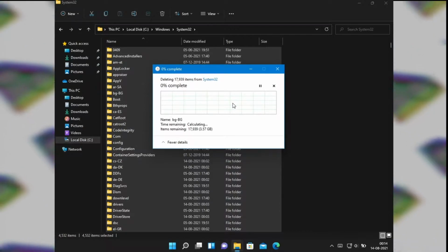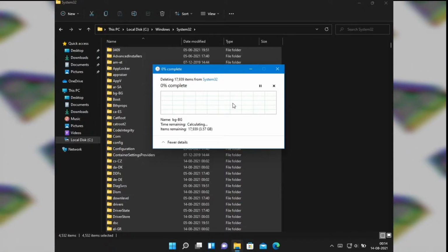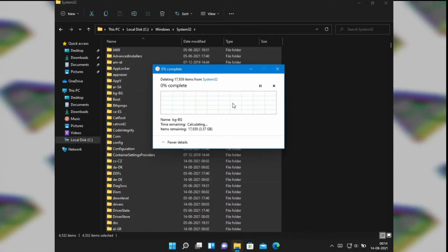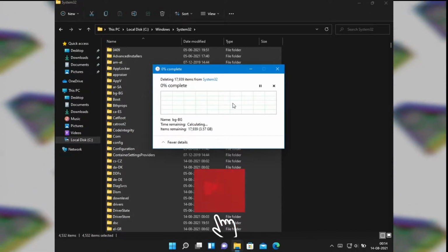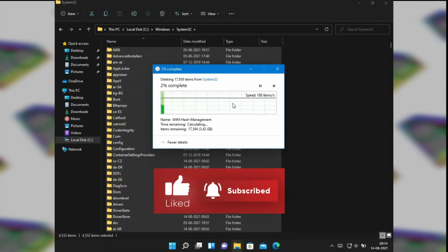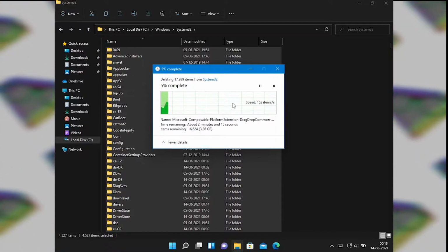And let's see how many of them get deleted. Actually, I know not every file is gonna delete, because the system is still running and using those files. Not every file is going to delete, but let's see how many files will get deleted and how it will affect Windows 11. So there you go, deletion has been started.